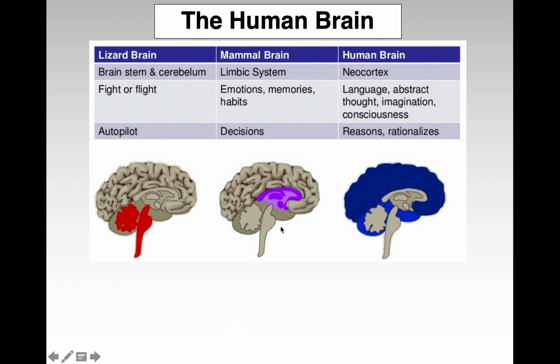Then we have what is called the mammalian brain, and we call it the mammalian brain because in mammals, this is one of the evolutionary hallmarks, right? We went from this lizardy brain into the mammalian brain. This is called the limbic system. This controls emotions, memories, and habits. It also helps in decision making.